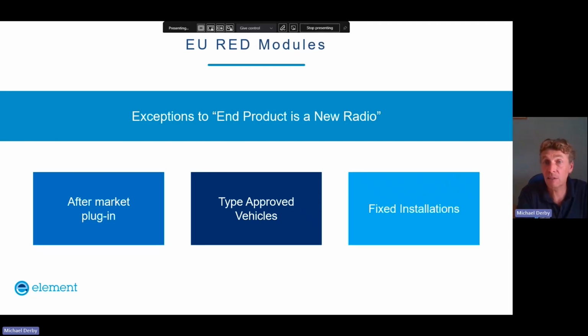And the other type of thing is a fixed installation. So I don't mean like a base station, that's a product. When I say fixed installation, I mean like a house or a factory or a warehouse. If you wired a wireless fire alarm system into a house, you don't CE mark your house to the RED. Instead, the radio product remains separate. And so the same concept applies with radio modules.